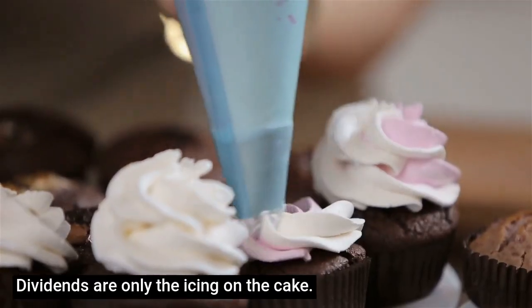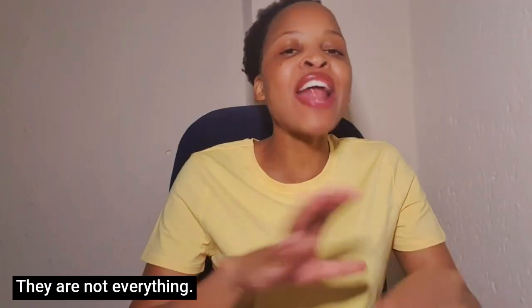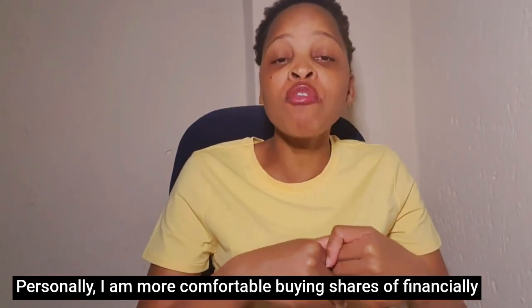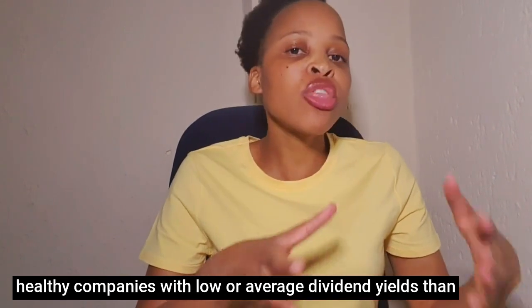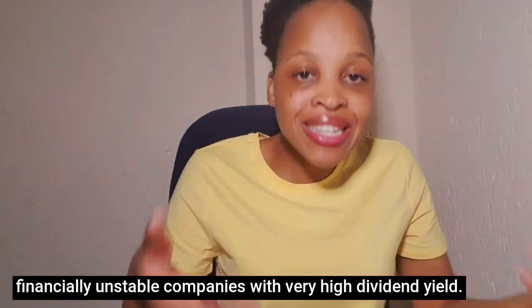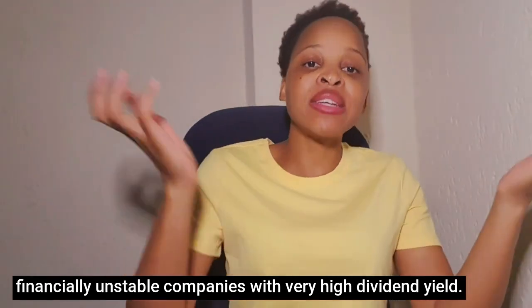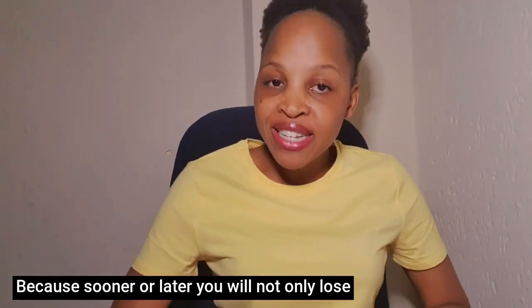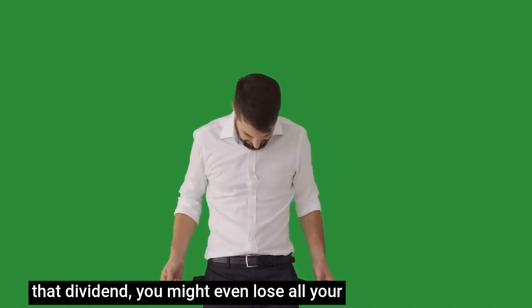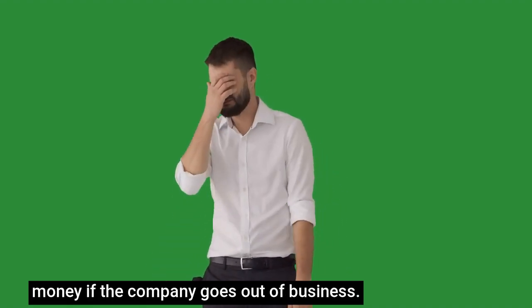Dividends are only the icing on the cake. They are not everything. Personally, I am more comfortable buying shares of financially healthy companies with low or average dividend yields than financially unstable companies with very high dividend yields, because sooner or later, you will not only lose that dividend, you might even lose all your money if the company goes out of business.